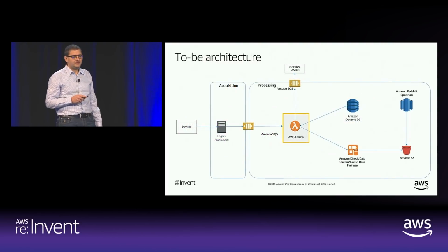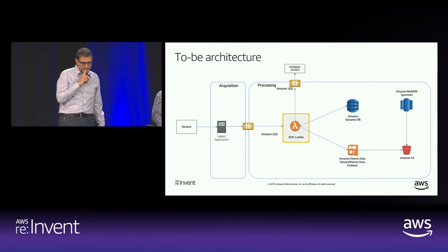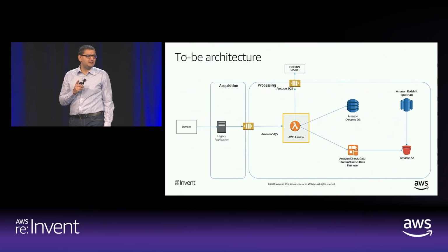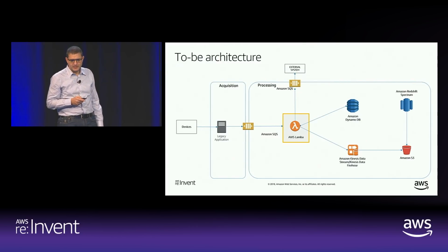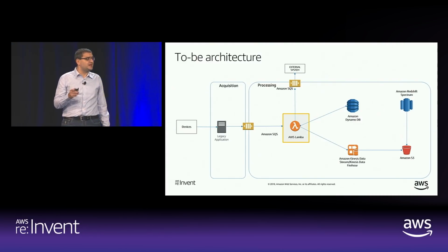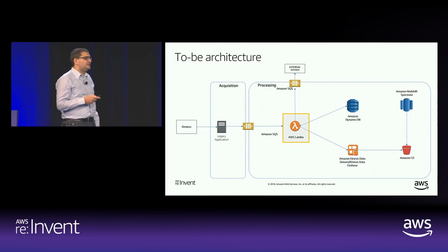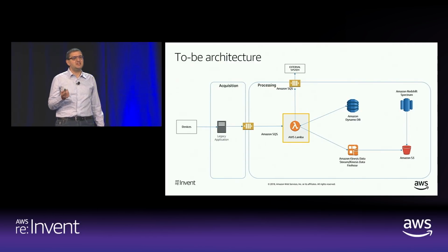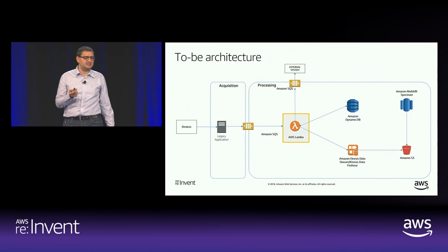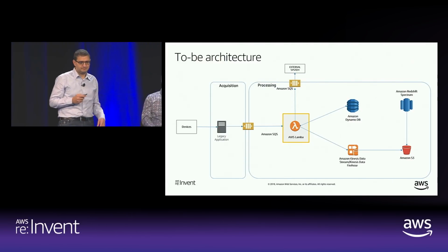So this is our new architecture. We have just started a POC on it. We can say that we had little effort in order to start the POC, and with this POC we are also evaluating some optimizations, like batching messages, in order to reduce the overall cost.